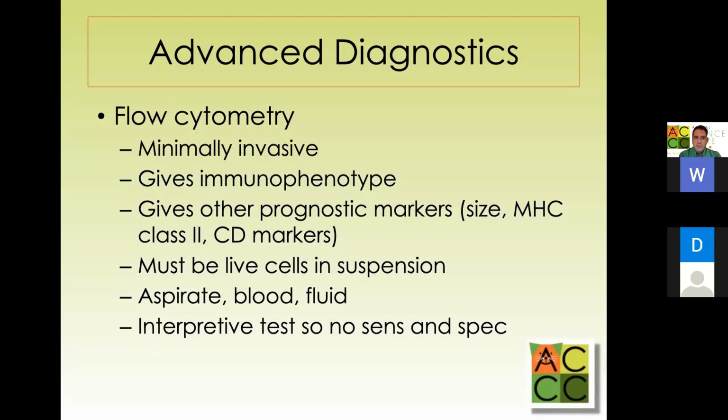It's really minimally invasive and gives you the immunophenotype, but it also gives other prognostic markers such as the size of the cells. Expression of MHC class 2 has been found to be a prognostic marker. There are other CD markers that we look at that give us a lot more information.